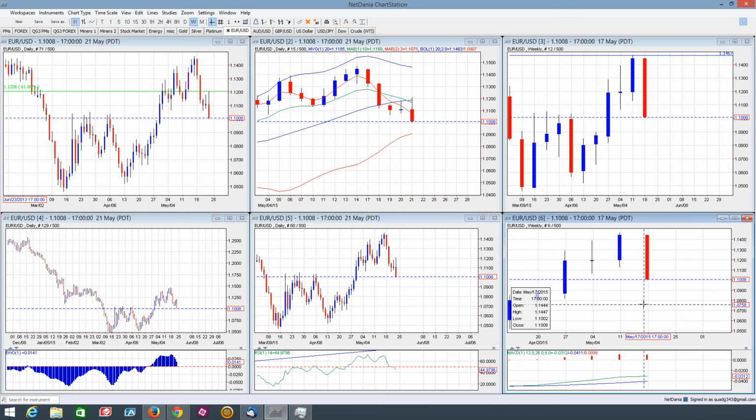There are a couple points of support that could cause the market to turn around fairly soon for at least a counter trend rally, if not something more powerful, something more bullish to the upside. Let's go ahead and move along here.